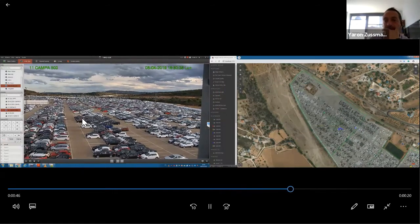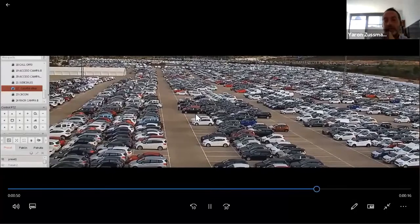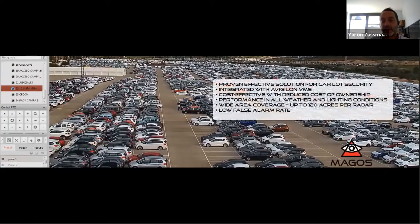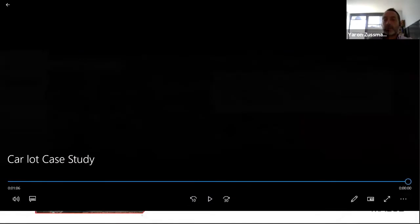You can tie it into an IP-based speaker system. You can do a lot of things about it in terms of that capability. So again, think about auction facilities, think about car dealerships, think about the big lots outside of the airports. There's a lot of opportunity to replace existing technologies or augment existing technologies with cool radar technology.